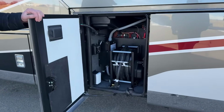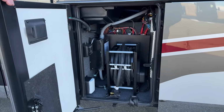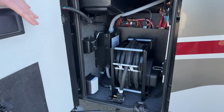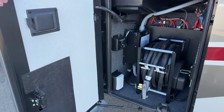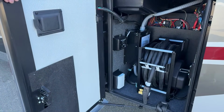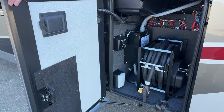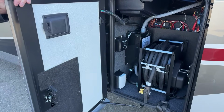Now in here is gonna be our 50 amp shore power cord reel. The button for that is just gonna be right on the door, right on the inside. So you don't have to crouch down to hit that button or anything. And in the back, that black box will be your transfer switch as well as your surge protector.